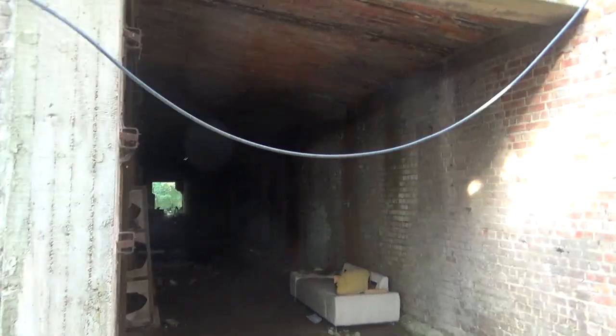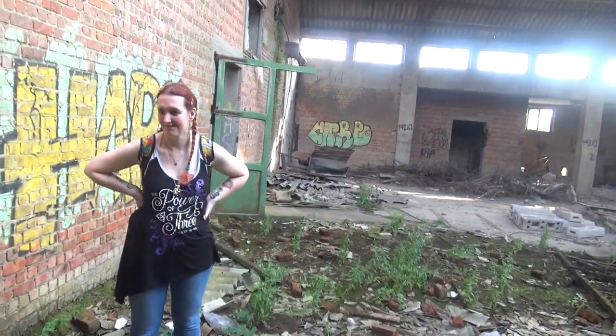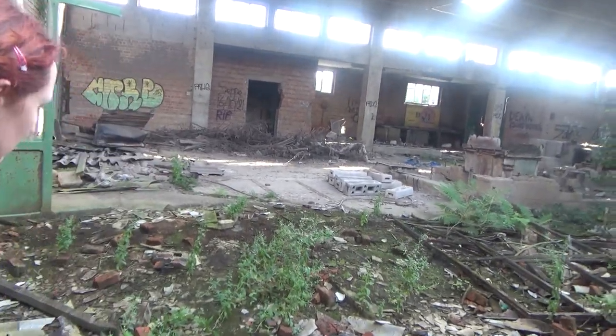This is the other way of those tunnels. This is a random couch here. All the way up the tunnels. All the same, I don't know. It was useful. Very muddy. A bit of that way. Yeah, the couch.